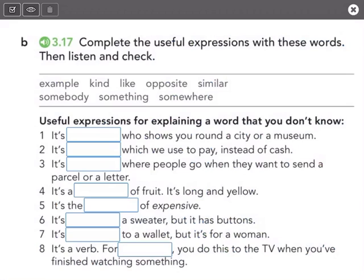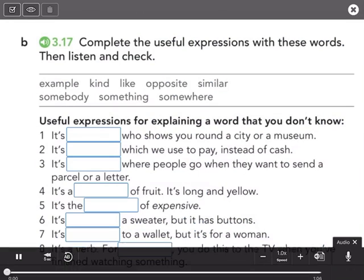Okay? So let's listen and fill in the gaps. Are you ready? Okay, here we go. 3.17.